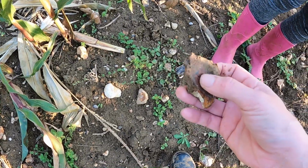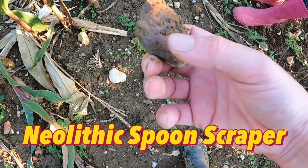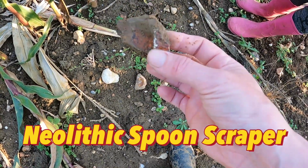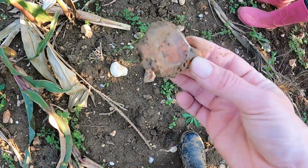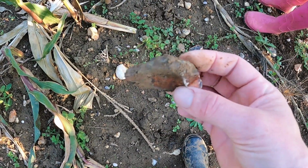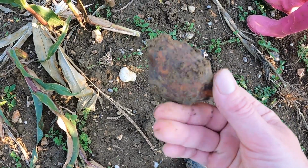Okay, I think I might have a... I need to give this a wash up, but... Ladybug. It looks really rough and crude. It might, again, it might be a large flake, but it does look like a very primitive and very basic scraper or a spoon scraper of some kind. So again, I need to give that a wash and have a little look at the flaking on that a little bit closer and see what it reveals.